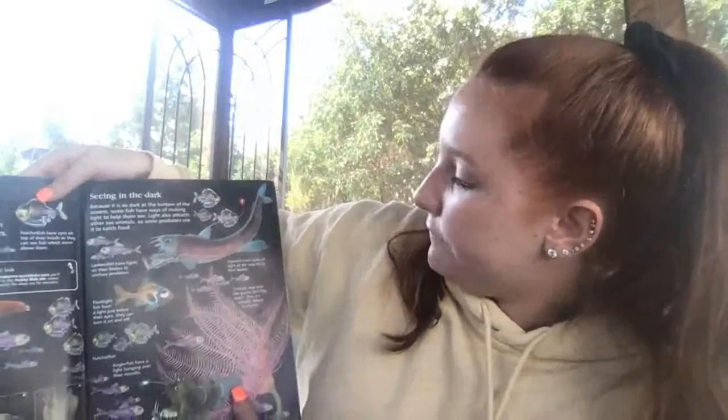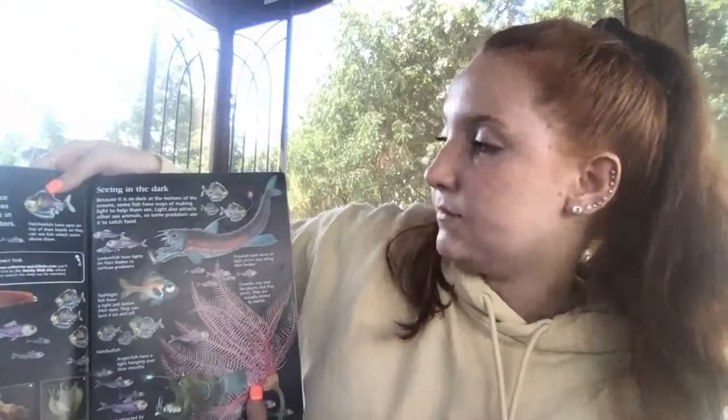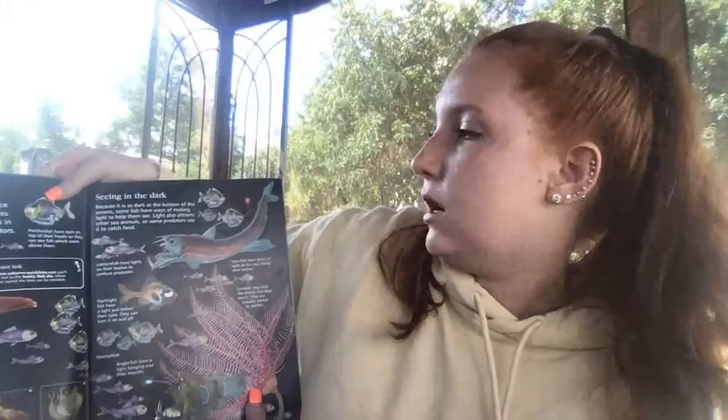And then we have some deep sea creatures that live in some dark and cold places. So we have vampire squid, a hatchet fish, a viper fish, lantern fish, flashlight fish. They all look pretty cool, and because it's so dark at the bottom, some of these fish have ways of making light, and also because of that, it sometimes attracts other animals, so that they'll use the light to catch food.